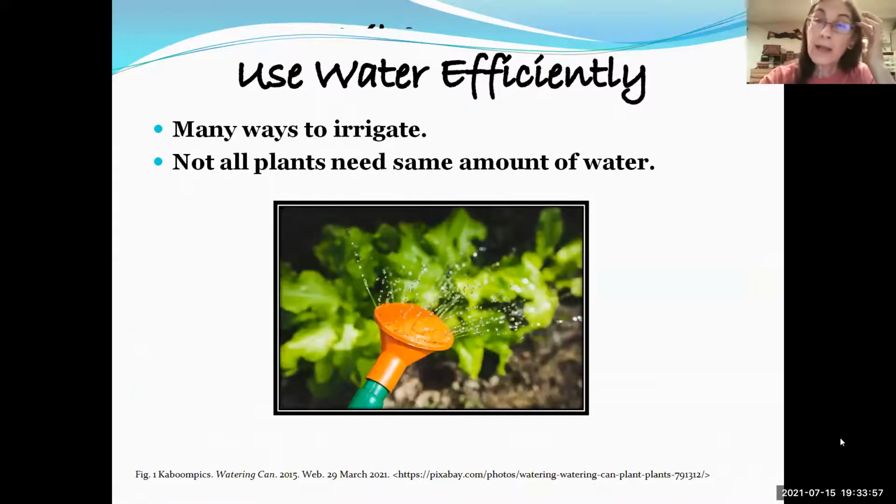Okay, and then, use water efficiently. There are a lot of ways to irrigate a plant. So, we're gonna talk about them, and you choose the one that works best for you in your garden. And also, something important to know is that not all plants need the same amount of water. You don't just go out on Monday and water everybody. So we'll talk about that too.